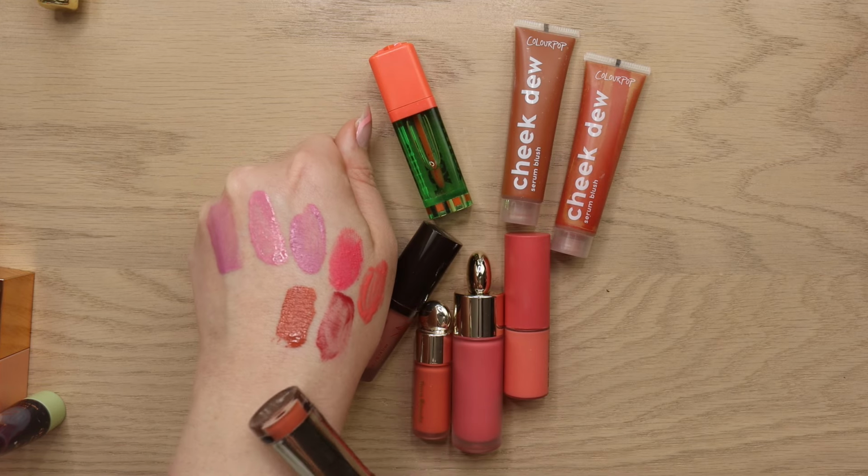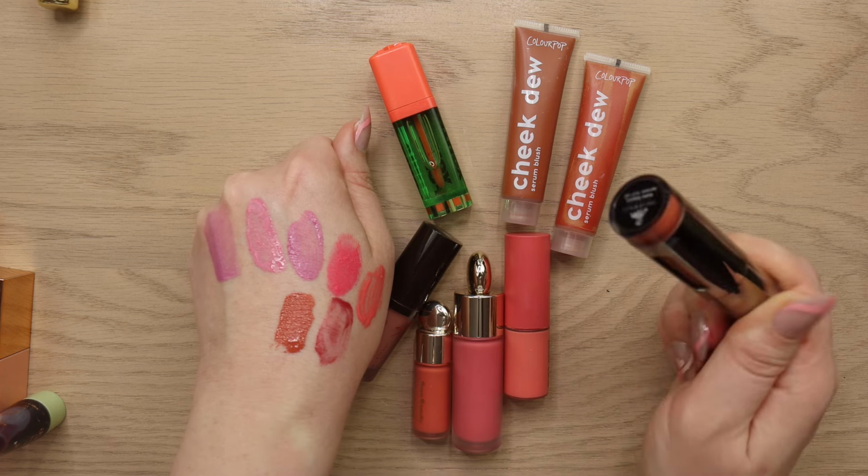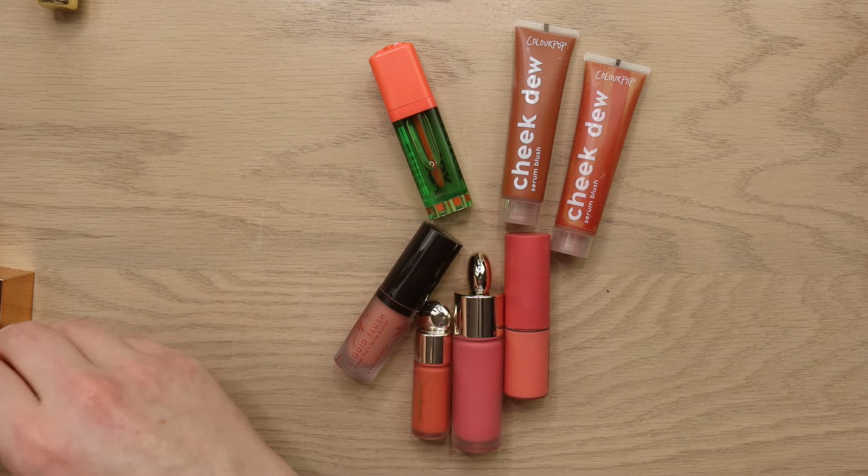It's like a nice nude brownie pinky shade. I think I'm gonna hold on to it. I don't have anything against it, so yeah.